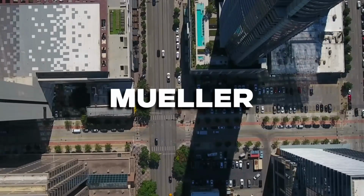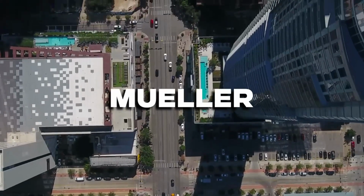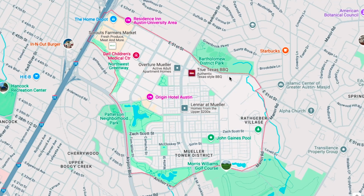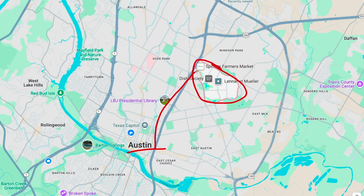Number 5 on the list is Mueller. This is a neighborhood in northeast Austin. It's about 10 minutes from downtown, and it used to be the old airport for the city of Austin. When this airport was decommissioned in around 2003, they actually made this a master planned community. It's so close to downtown, it's just a bunch of land, so they really, from the ground up, could develop whatever they wanted.